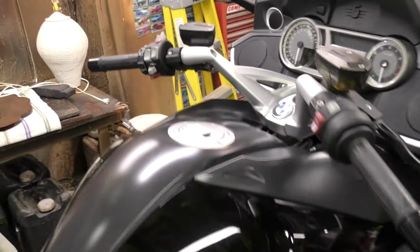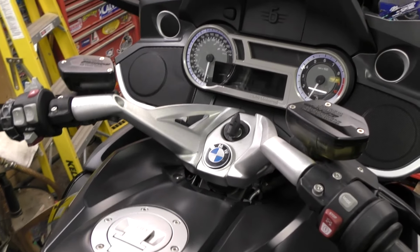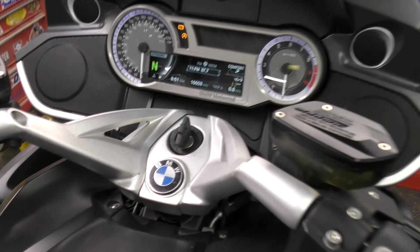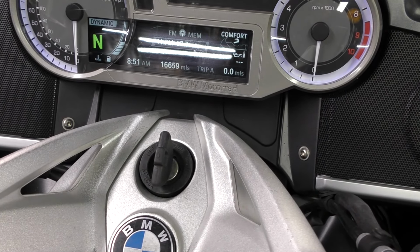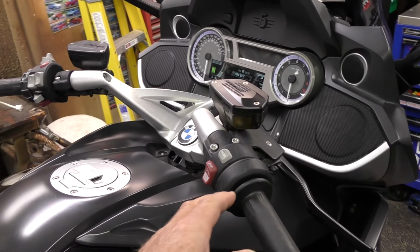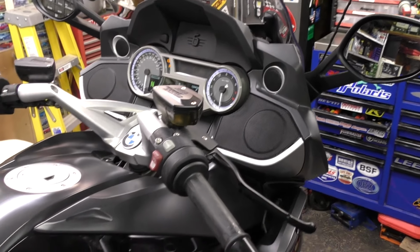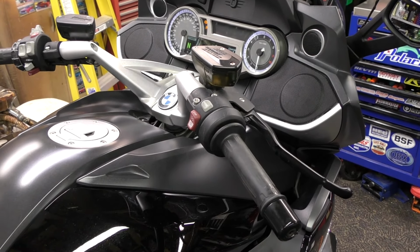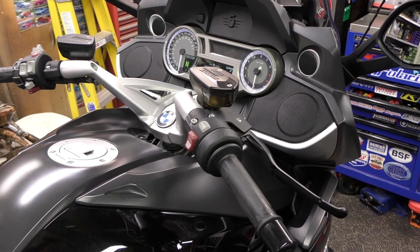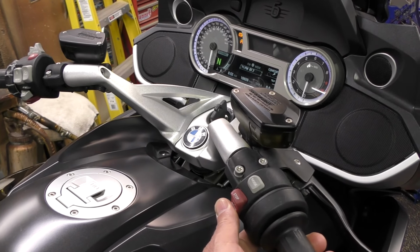But I'll turn the key on here. I'll even start it up for you. You can see it runs just fine. 16,659 miles sitting right here in my shop. It's got the stereo in it. All the typical stuff that you would see on a GT. If you've been shopping for a GT or GTL or any other K1600, you're very familiar already with what these bikes come standard. But start it up.